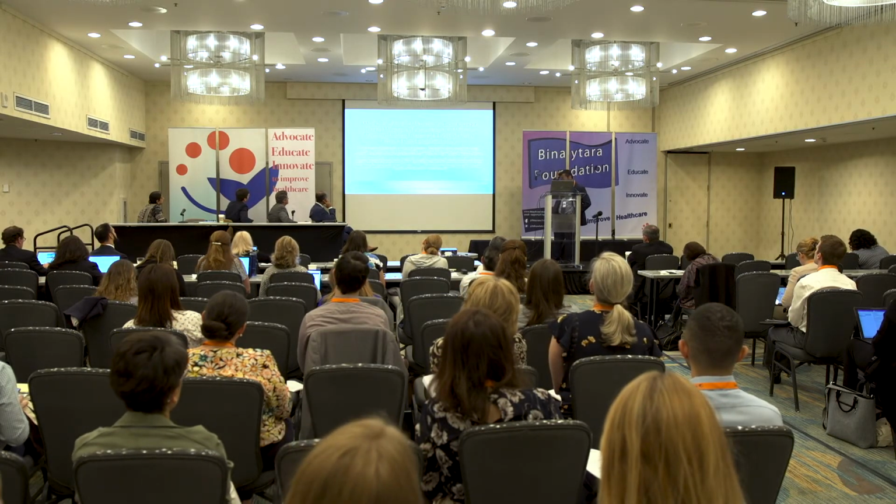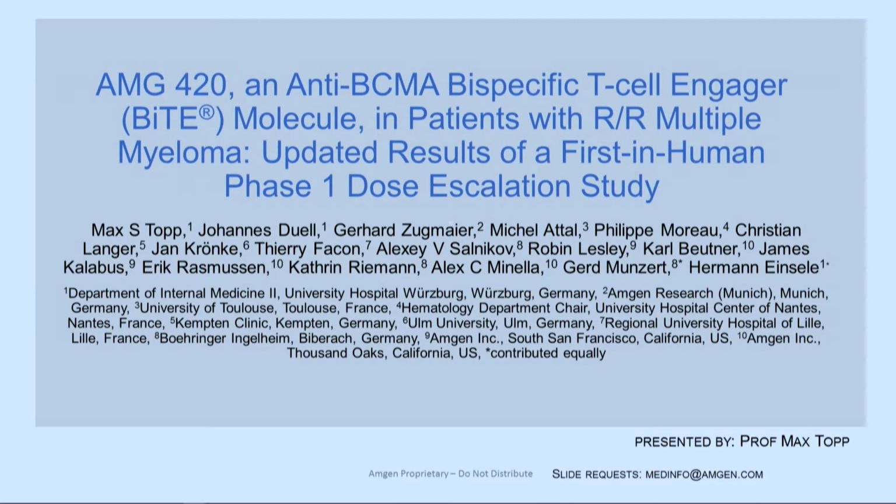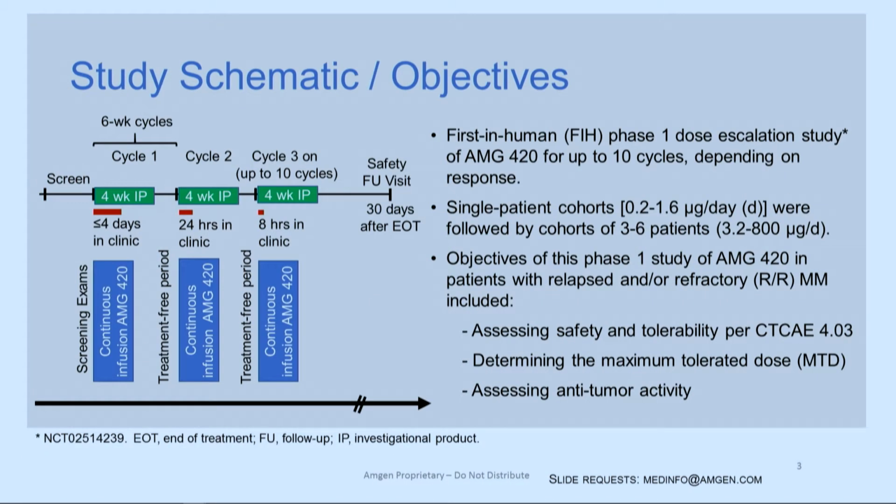And the last drug. You can't talk about myeloma without talking about some sort of anti-BCMA based therapy, whether it's CAR T or BiTE therapy or antibody drug conjugate therapy. The study that was presented here was the Amgen BiTE molecule, the bispecific T-cell engager molecule, AMG 420. A very interesting drug, great efficacy. It sounded horrendous when you're looking at this. It's basically a continuous IV infusion for 4 weeks. You basically walk around with a pump. Each cycle is 6 weeks.